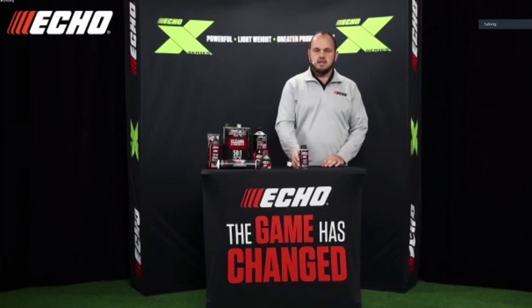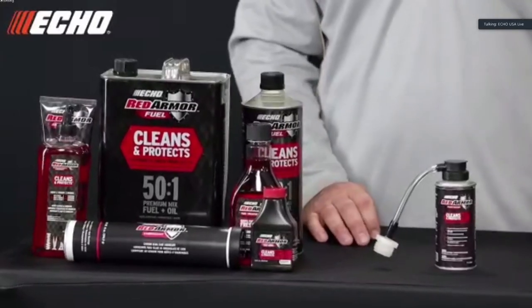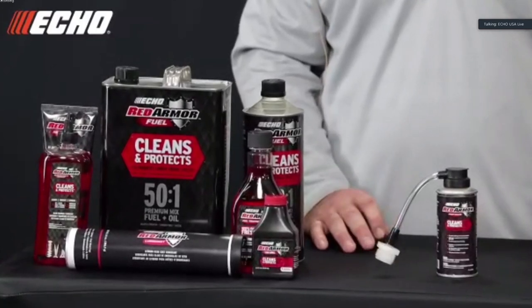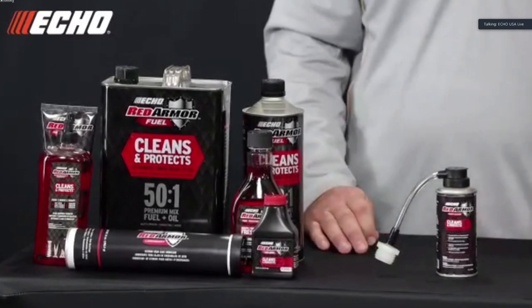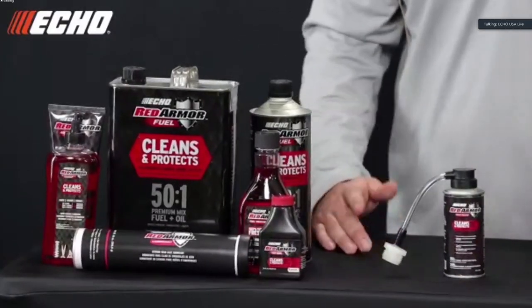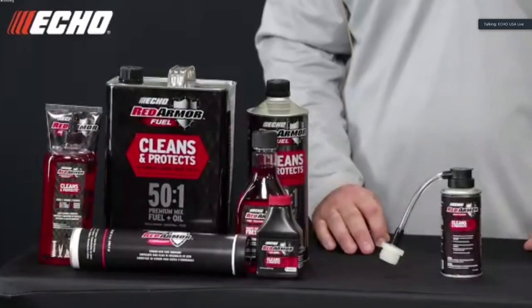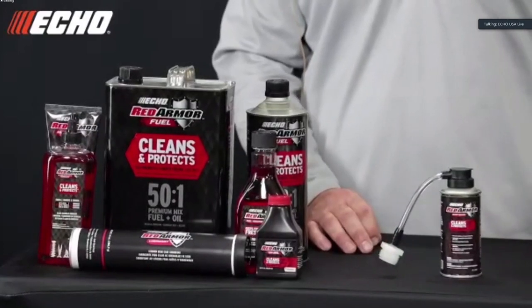The first new product is Red Armor Pump Guard. This product was designed to clean and protect specifically pressure washer pumps. This best-in-class additive package will greatly extend the life of any pressure washer pump by keeping internal components clean and lubricated, while at the same time preventing buildup of harmful water deposits. And for those of us in northern climates, Red Armor Pump Guard also provides antifreeze protection, so you no longer have to worry about your pump being damaged during winter storage.